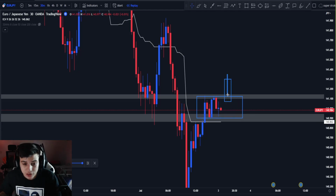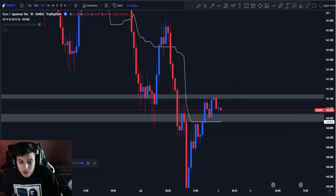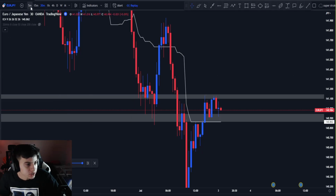If we do get a break to the upside and then a break to the downside in a bearish red candlestick, it comes back in the range. Then you can look to trade this range to come back down to your support level here. A big thing that I like to do is wait for the fake out. Looking at the lower time frames, you understand that this could be a fake out, so you've got to start looking at the lower time frames.